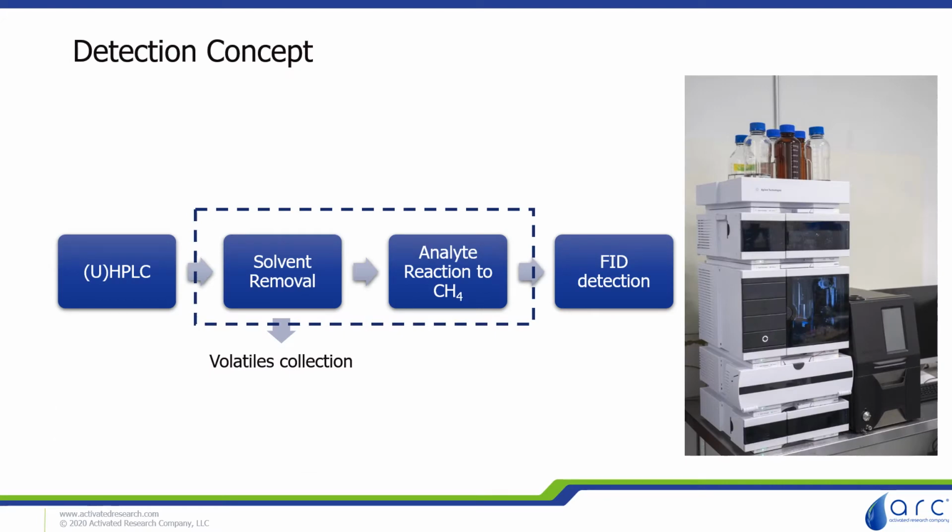We like to share this schematic to illustrate the detection concept for Solvair. You can see on the right as well, for illustrative purposes, the size of Solvair relative to a 1290 stack. What happens is that HPLC effluent goes into the detector, where we first remove the solvent or the mobile phase from the sample and retain the non-volatile analytes, and those subsequently get converted into methane for that universal response in the FID. Substitution on molecules like oxygenates or other heteroatoms, such as halogens, for example, will reduce the response in an FID. So it's important that when we get the product to the FID, ultimately it is methane for that universal response.